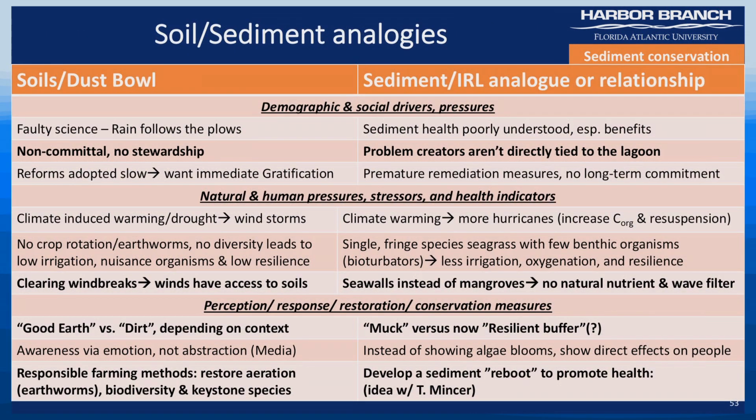I had like 3 tables with 50 notes. I was taking active notes when I was watching that documentary. Happy to discuss more after the talk, but I'm just going to point out the ones that are bold. These are some analogies, right? In the Dust Bowl, non-committal, people didn't care if they lost their land. They invested like $6 or something to get their loan. They didn't really care. So no stewardship.